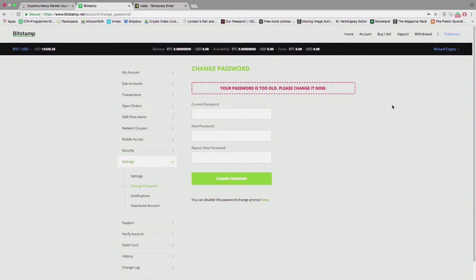So one thing I would suggest that you do is that once you've signed in with the details they offer you, to change your password. I traditionally pick a password with capital letters and mixed with numbers, and then a few symbols as well. So once you've changed your password, we can go about the business of actually verifying your account.